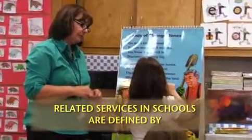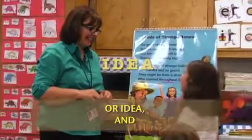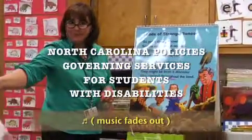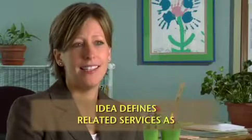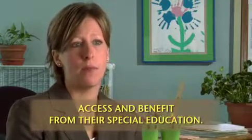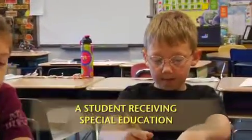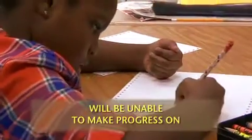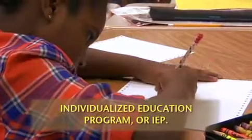Related services in schools are defined by the Individuals with Disabilities Education Act, or IDEA, and North Carolina policies governing services for students with disabilities. IDEA defines related services as services and supports that students who receive special education require in order to access and benefit from their special education. In other words, without those related services, a student receiving special education will be unable to make progress on the annual goals on their Individualized Education Program, or IEP.